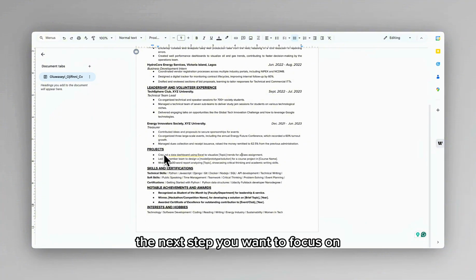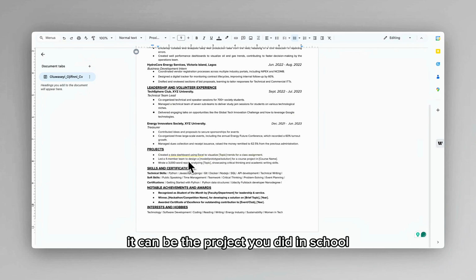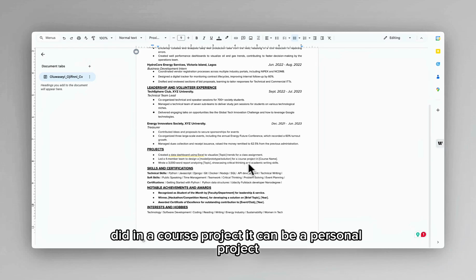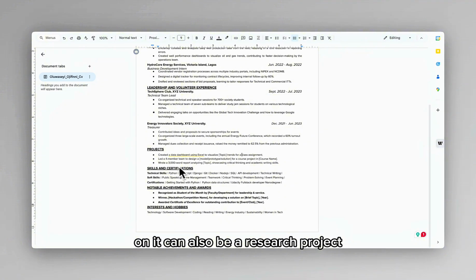So the next step you want to focus on after the leadership and volunteering is the project aspect. This project aspect can have anything. It can be the project you did in school or a class assignment that you carried out. It can be what you and your team members did in a course project. It can be your personal project or a coding project that you've been working on. It can also be a research project. So this project section can contain anything as far as you did a project that fits into whatever role you're applying for and can quantify in that aspect.